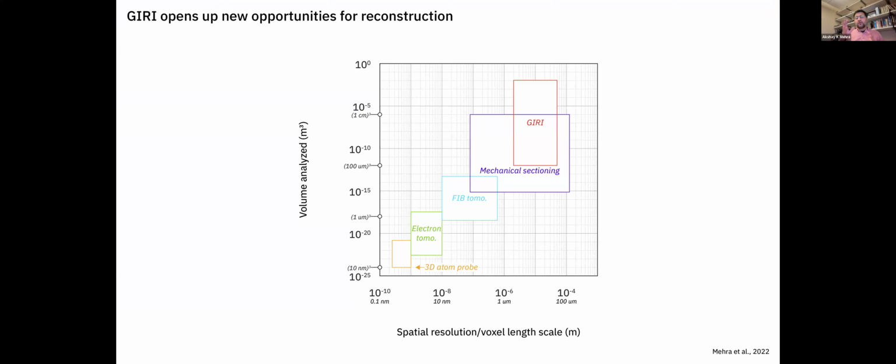And so this method is exciting to me because it opens up new opportunities for reconstruction. Not only can we image samples that are somewhat opaque to non-destructive methods, but we can also image very large volumes. Here I'm showing you spatial resolution versus the amount of volume that we can analyze for a series of sectioning methods. We go from 3D atom probe in the bottom left, all the way up to Geary in the top right. A lot of our three-dimensional reconstructions through serial sectioning occur in the nanometer to micron range. But with Geary, we're working in the micron range of resolution, but at the millimeter to centimeter scale. So we can image volumes that are 10 centimeters by 10 centimeters by 10 centimeters. So relatively large volumes at relatively high resolutions.